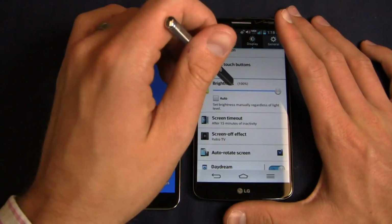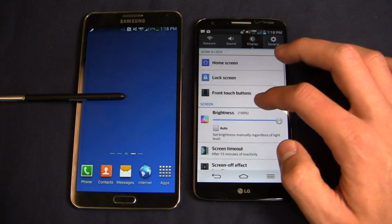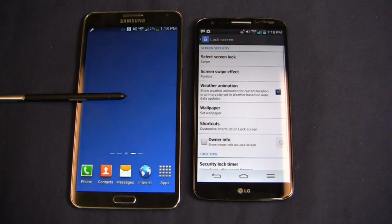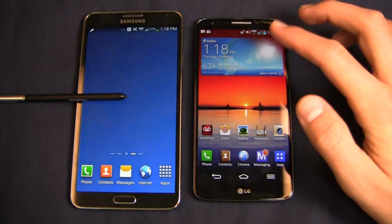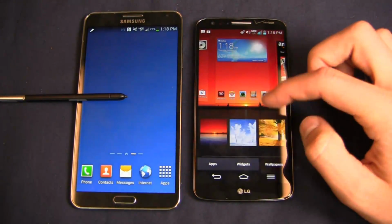cover here. And you can see over here, screen timeout, all the stuff you would expect, daydream, auto rotate screen, brightness, home screen, lock screen. Got a couple of different options in the lock screen as well. Screen swipe effect, you got some weather animation stuff. So you do get a reasonable level of personalization you would expect from a high-end smartphone, but even more so, you get little things that I like, again, like I talked about in part one, like the ability to customize these bottom buttons. Of course, you've got a wealth of options when it comes to widgets and wallpapers.